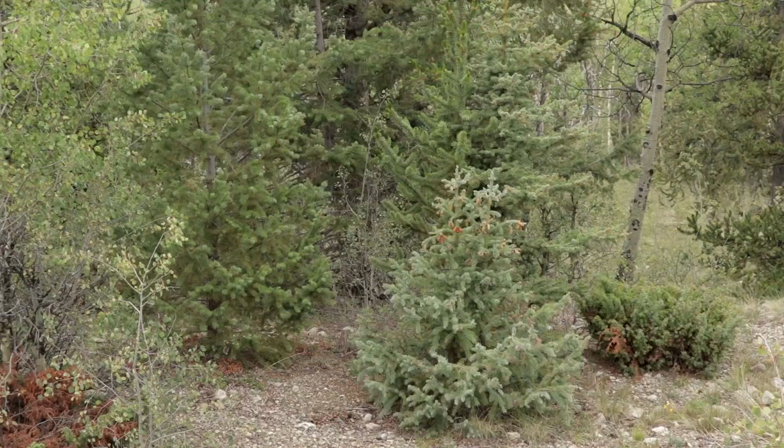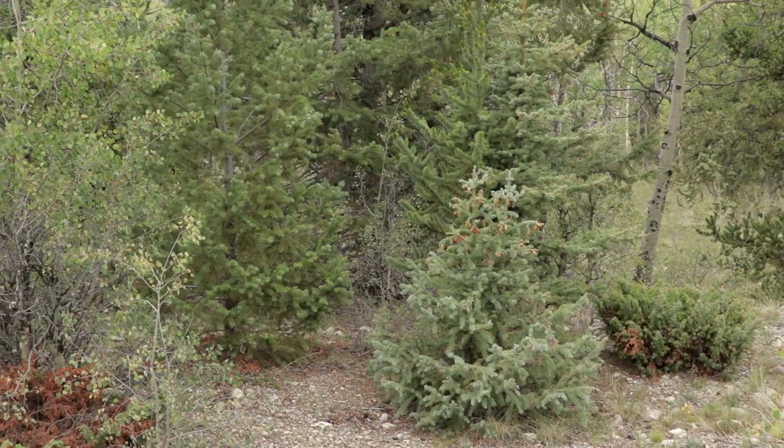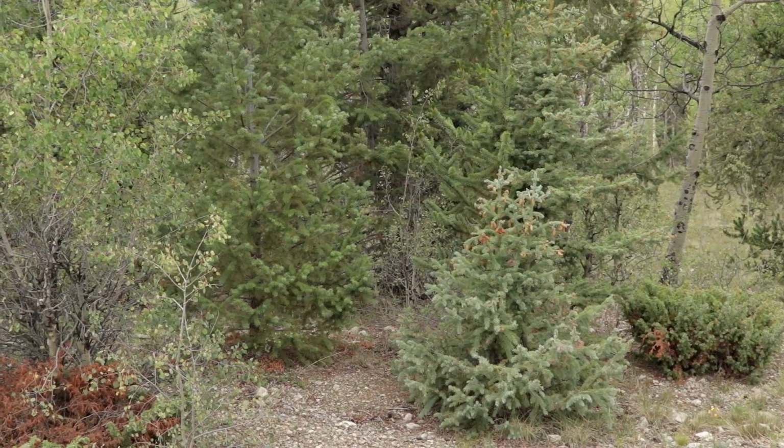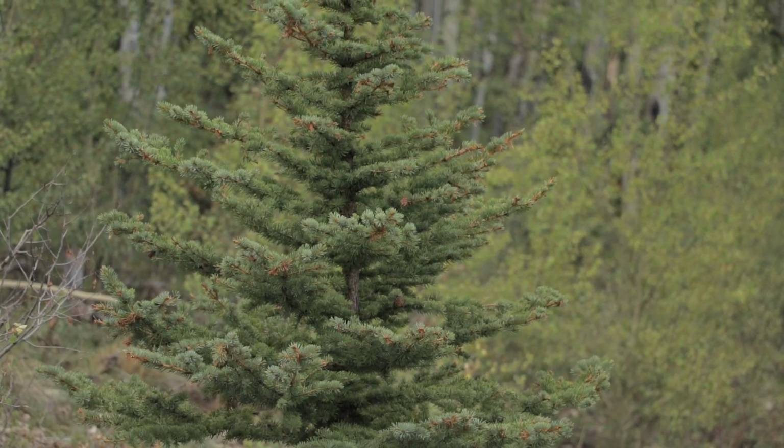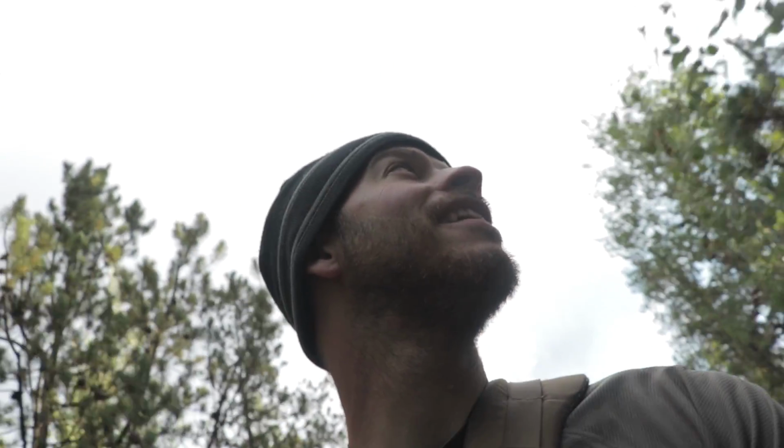Such a lovely forest we're walking through this morning. There's all different kinds of trees. The aspen I've already shown you. There's lodgepole pine, ponderosa pine. Not far back there are bristlecone pines. There's been a few limber pines. There's some spruce. There's some fir trees. All kinds of wonderful trees. Just a beautiful forest.